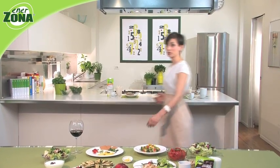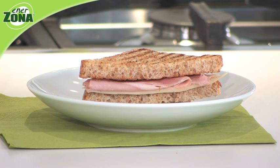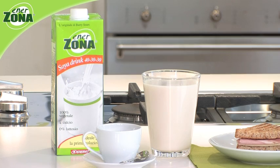For example, if it's a savory breakfast you're after, you could have a slice of whole wheat toast, a slice of cheese, 30 grams of ham, and 250 milliliters of EnerZona soya drink 40-30-30.